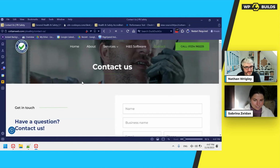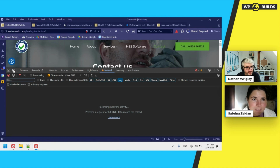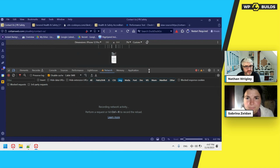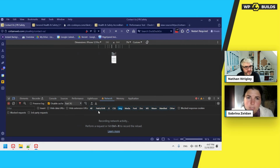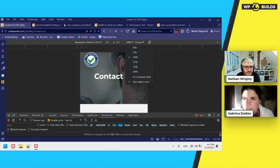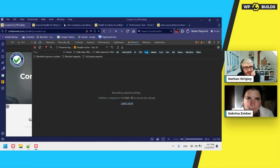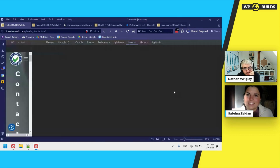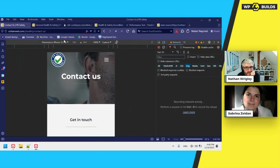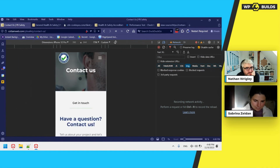While we have a little bit of time, let's just look at the mobile version. For the mobile version, I would do the same. I would open this panel, and then I have this small toggle here where I can choose the device I'm viewing as. I would choose iPhone 12 here, and throttle the connection more to fast 3G, and just take a look at how it's loaded. Usually when I'm doing this on one screen, I would push it to the side. You can just drag it. There you go. Lovely.